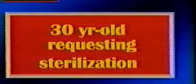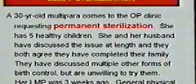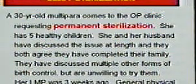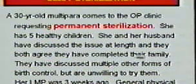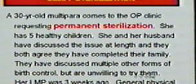Okay, I'm going to move on because we're going to have some cases which we're not going to cover here, I'm afraid. Some of these are pretty quick. A sterilization, 30-year-old requesting sterilization. Multipara comes to the outpatient clinic requesting permanent sterilization. She has 5 healthy children. She and her husband have discussed the issue at length. They both agree they've completed their family. They've discussed multiple other forms of birth control, are unwilling to try them.